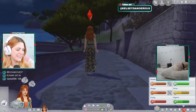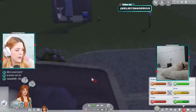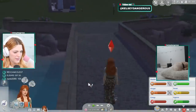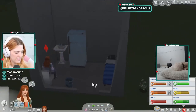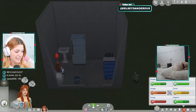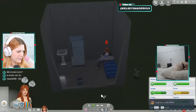The skirt is CC. The whole outfit is CC, except for her little cat shoes. You're almost home, baby girl. It's fine. Go use the bathroom. Your rose bush looks good. Go get him. There she goes. I'm gonna do that. You can have another quick meal of some maybe applesauce. That sounds kind of nice. Got her hygiene up a little bit. She's getting her hunger up.